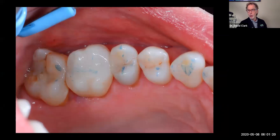Whenever we do a composite, the composite can absorb 1% of its volume in water. You notice that the occlusion is a little bit lighter on this tooth than the other teeth, because the composite is going to absorb water. We don't want the tooth in hyperocclusion. We don't want your patient coming back into the clinic to adjust it when the bite is high. So the teeth are in slight hypo-occlusion, because like I said, the composite is going to absorb 1% of its volume in water and get bigger tomorrow.